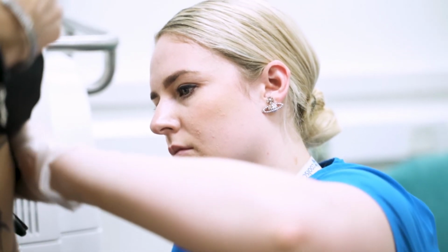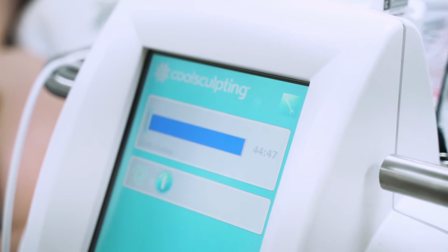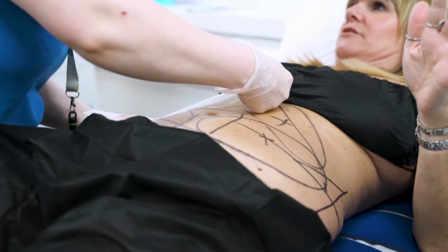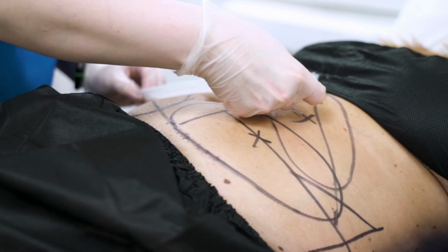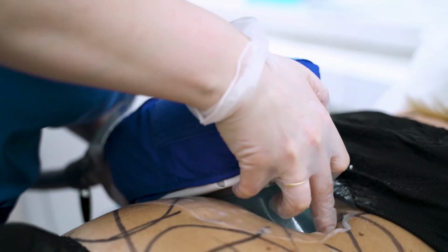And if you're interested in the treatment, you would first of all go through a full assessment with one of our trained CoolSculpting specialists. They would assess the individual's needs, they would map out the areas that needed treating, and then on the day of treatment you would come to the clinic, you would have a cool gel pad placed upon the skin and then the device placed on top of that, and cooling would be applied.